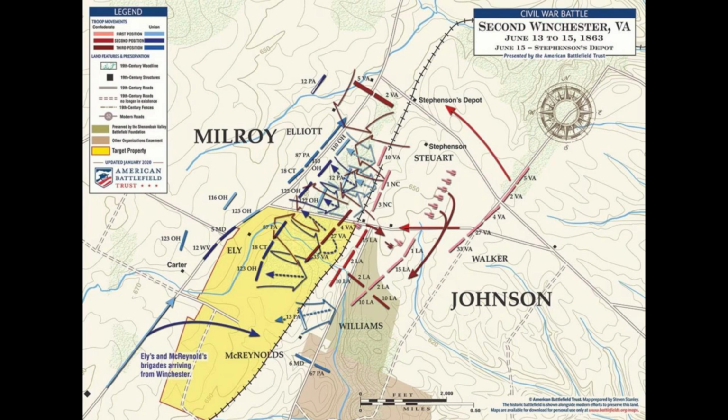Meanwhile, Milroy and his staff, his cavalry, and other small units, totaling about 1,200, escaped to Harper's Ferry, because of course they did. Additionally, in the days following the battle, 2,700 more turned up in Bloody Run, Pennsylvania. Milroy's command ceased to exist, and the scattered remnants of what was the 2nd Division of the 8th Corps were assimilated back into the Middle Department, while Milroy was placed under arrest.